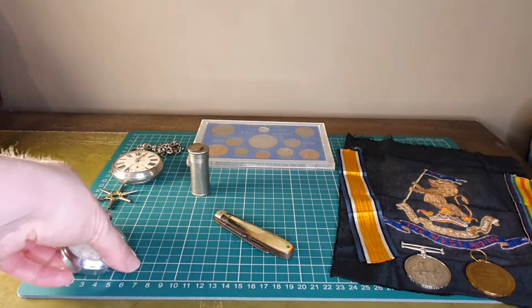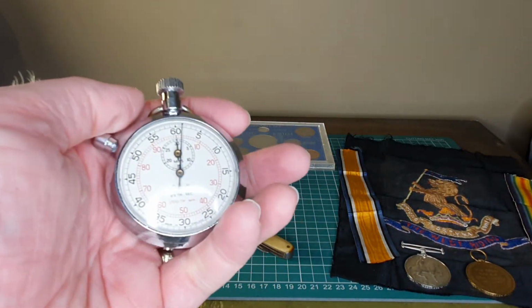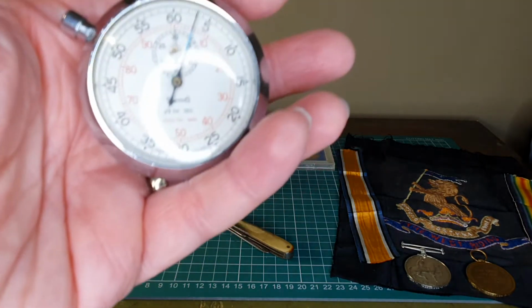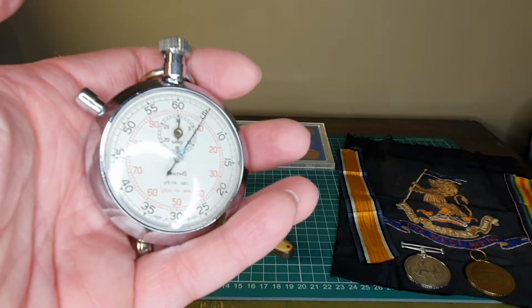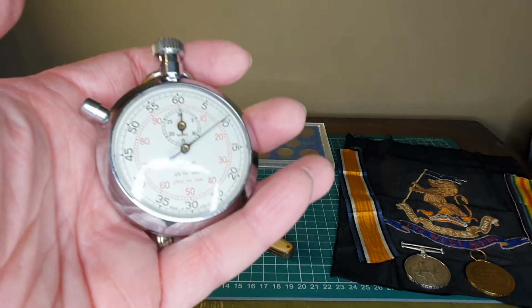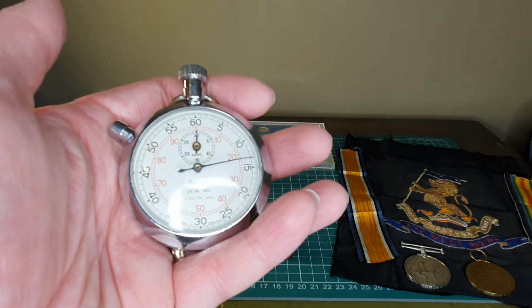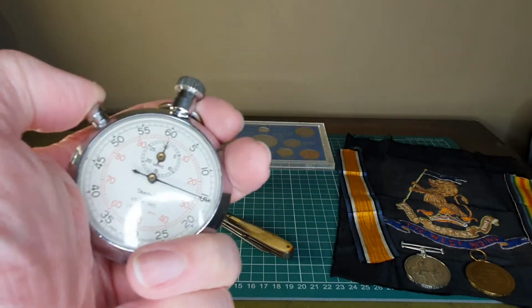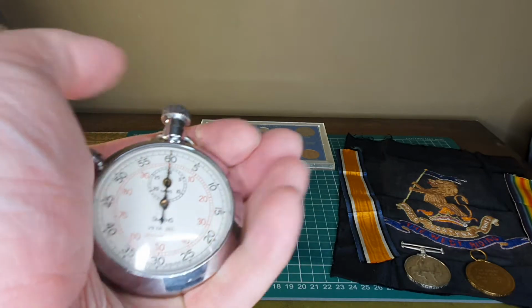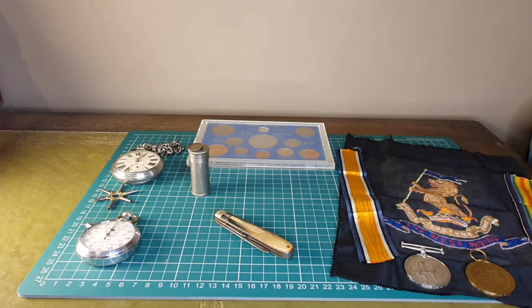We also found this mechanical stopwatch, which still works. I don't know what he would have used it for. I don't know whether it was my uncle's or my granddad's or my great-granddad's. So if anyone's got any information on that, that would be interesting to learn about. It's amazing that this stuff still works after all these years.